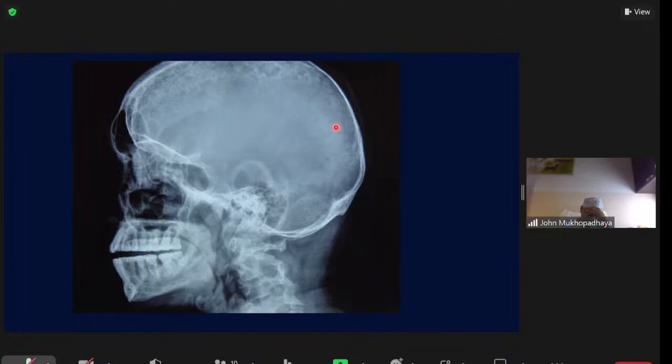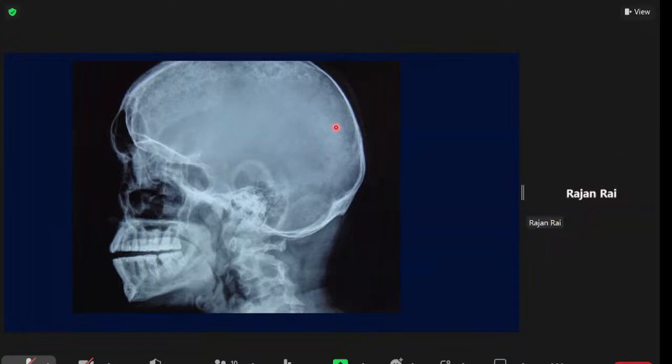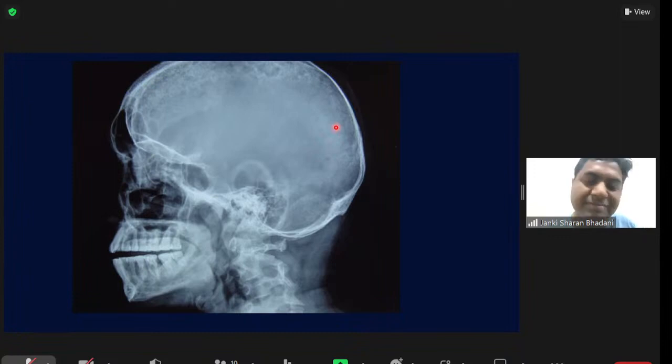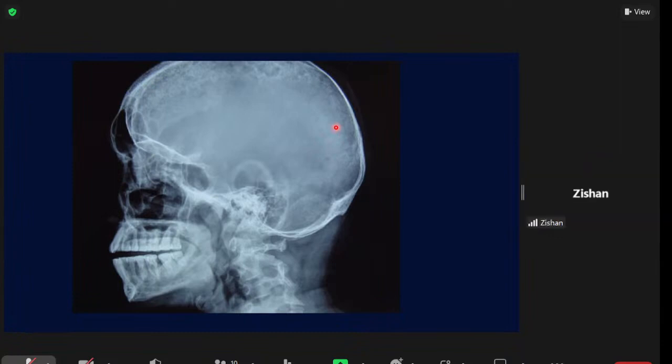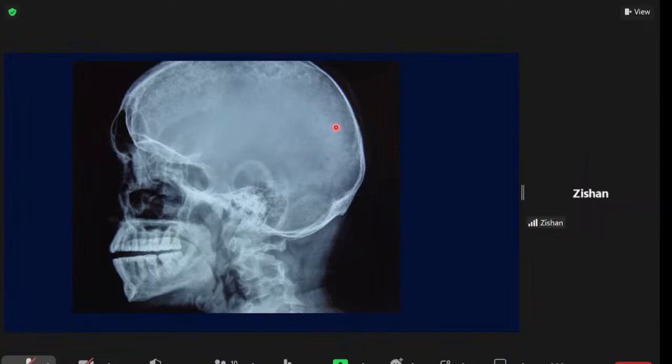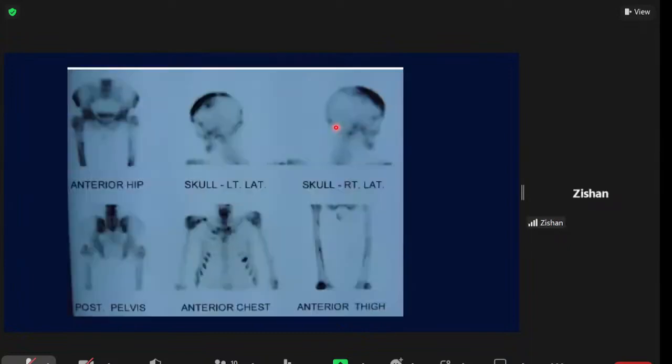What do you see in the fingers? In the phalanges? Subperiosteal hematomas. We're talking about radiology. You don't see hematoma on radiology, do you? Janki? Yes, sir. I think there is a lytic lesion on the radial side of the fourth digit.